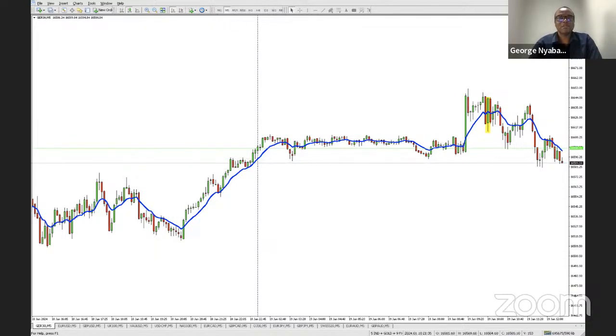Well, let's start with the indexes. The index is up here. This is German 30, DAX 30. As you can see, I always mark, just for my own visual cues, the first candle of the European session, which is that candle.